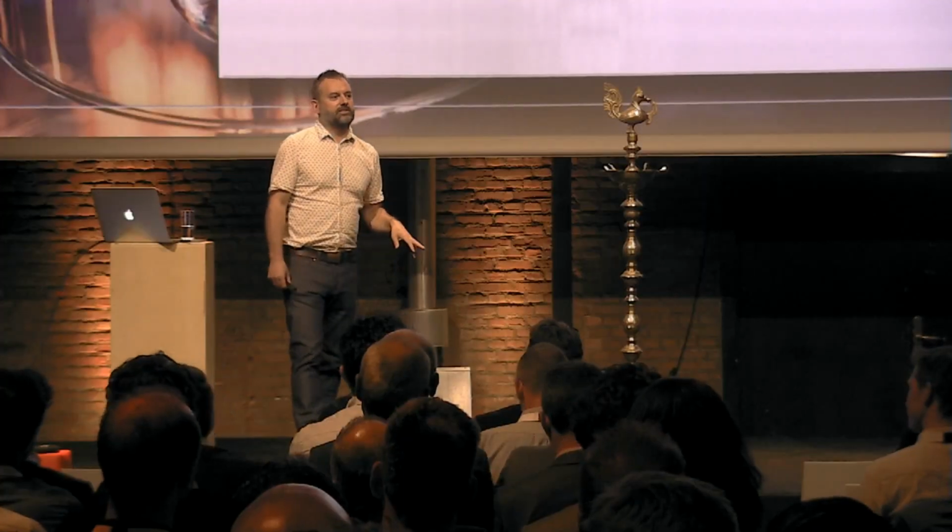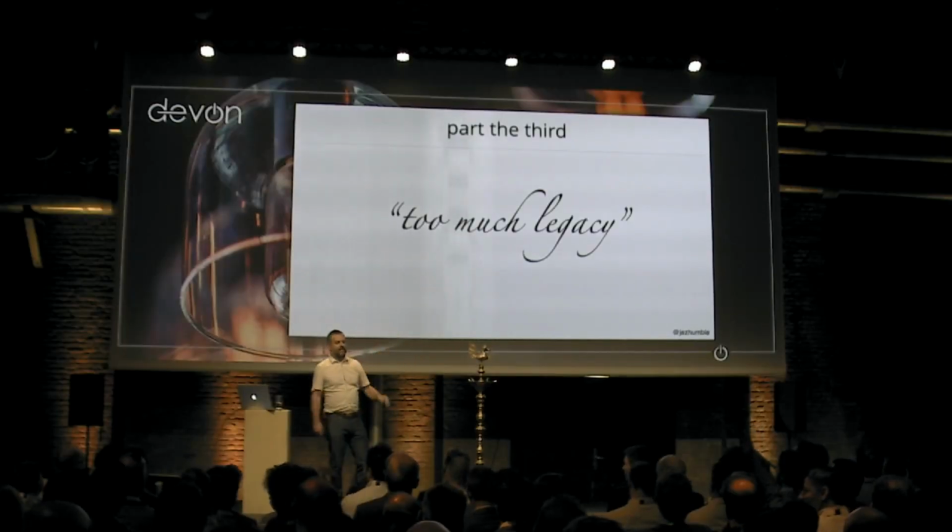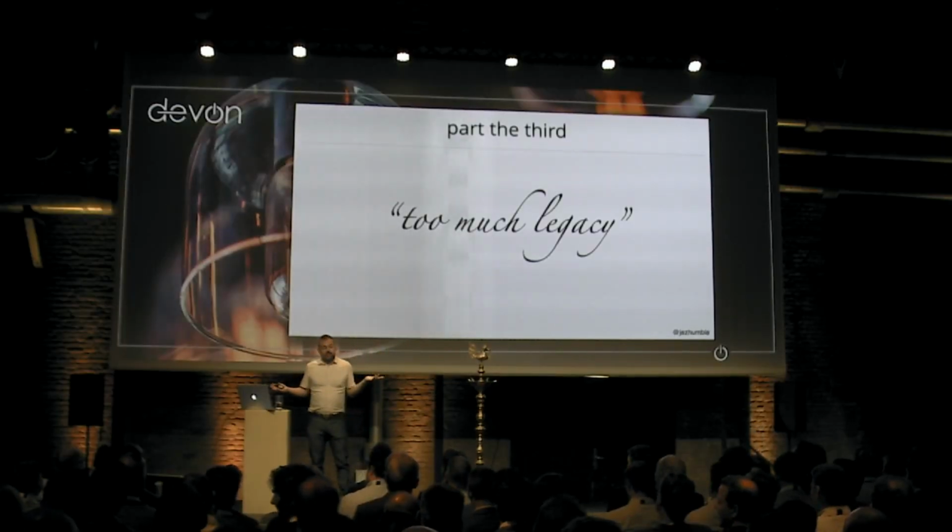Who's running mission-critical software on hardware where you have to buy the parts on eBay when they fail? Anyone? Yeah, there's always one. Who's running mission-critical software where you don't have the source code to that? It disappeared long ago and you have to kind of patch it. Okay, yeah, right. So this is real, right?